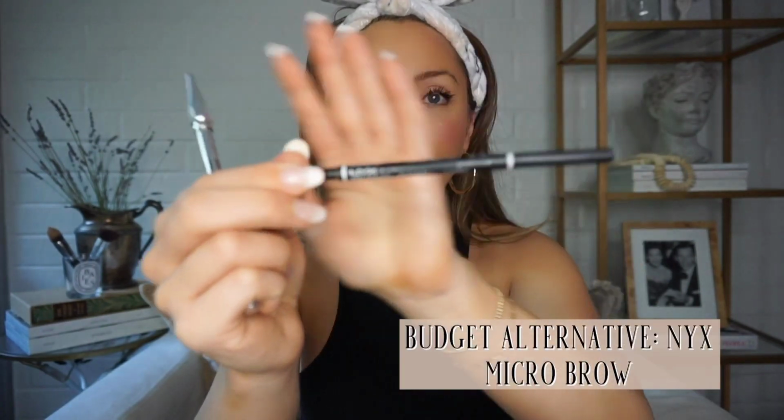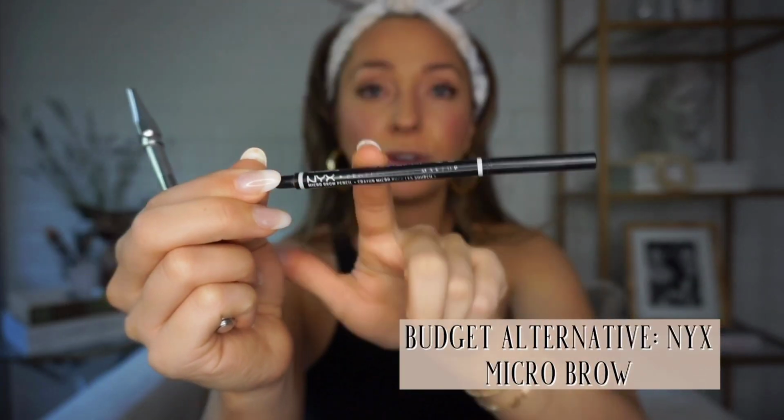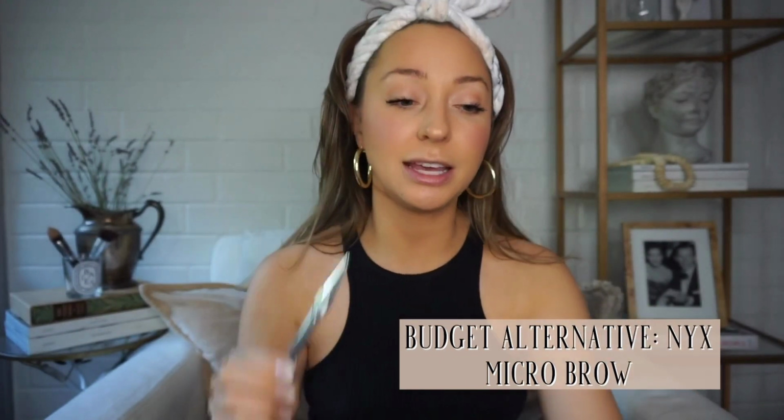This is from Benefit. I've tried a lot of brow pencils. I've tried the Anastasia Brow Wiz. I used that one for a long time, but the end always breaks off. I tried the thicker Anastasia one, which I did not like. I also like the NYX brow pencil. This is a great budget alternative to this, but if you have the extra to spend, this one does make a difference in my opinion.